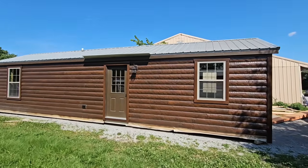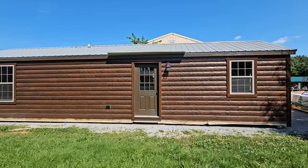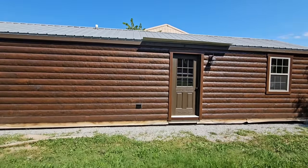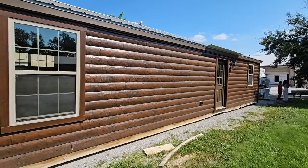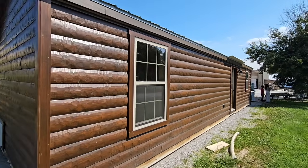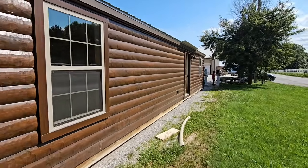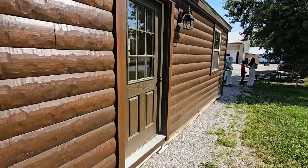All right, guys, check this one out. This is the one we call the Poco Loco. Just want to make a quick video of it real fast. It does come with a 6-foot by 6-foot front porch, but I'm going to film this real fast for you here and show you what it's all about. This is a 12-foot by 40-foot, and let's take you inside and show you what this one looks like.